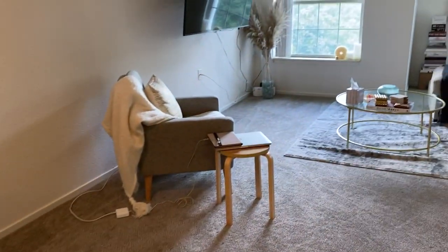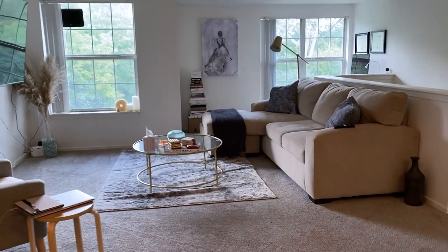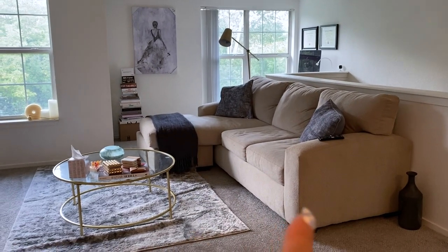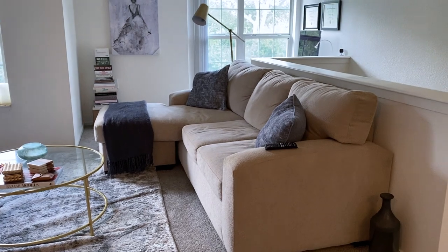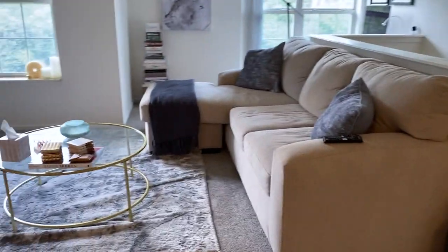And then over here is my living room. I love it. And the couch is a sectional and the chaise actually can go on either the left side or the right side, which I love. And it actually came in two different colors. It came in a gray color or this kind of beigey color.